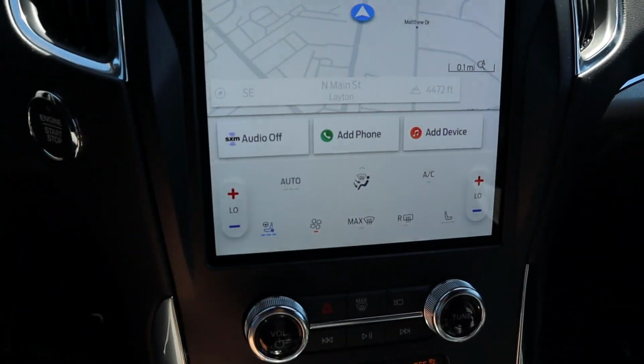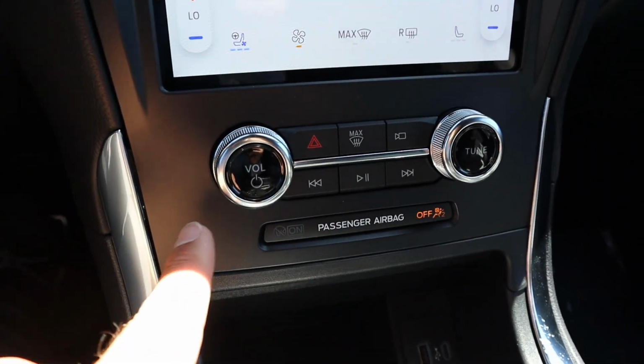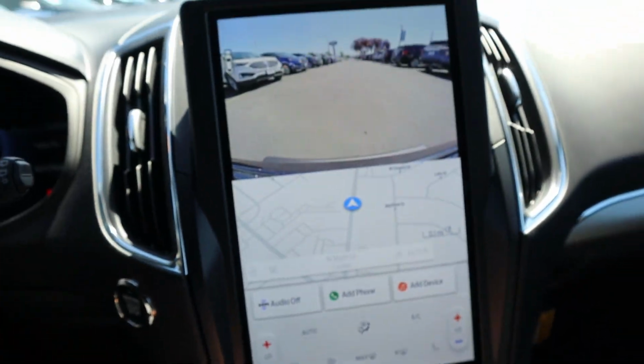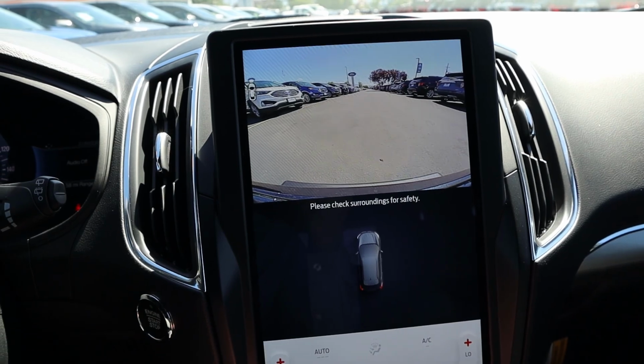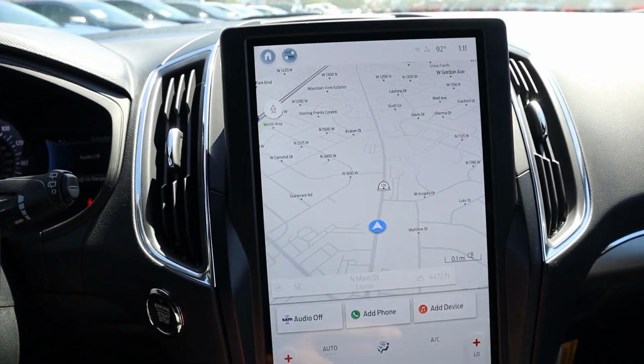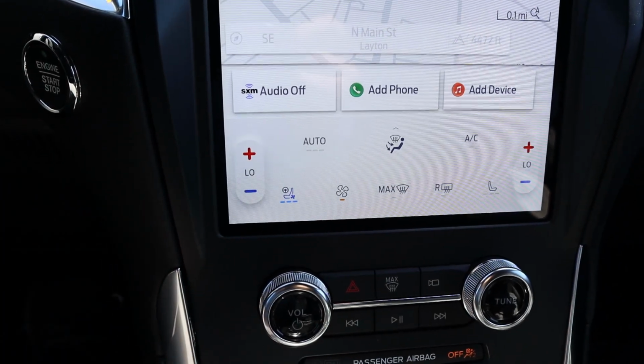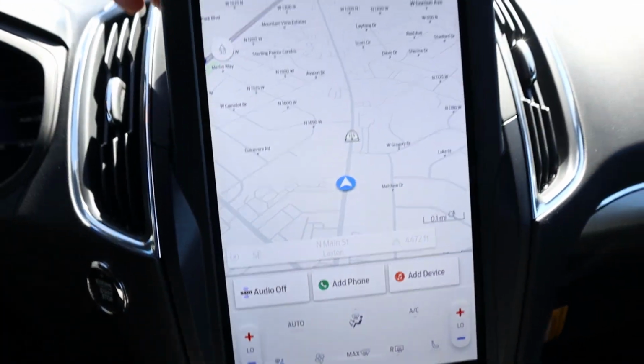So we'll start at the bottom. So I guess below the bottom, right? We've got these controls here for the radio setup. We got a little shortcut thing for the camera, which is kind of interesting. We also have a front camera for those of you that are wondering. So that's nice. And then above that, we've got shortcuts for the climate. We have heated and ventilated seats with this, which is really cool.